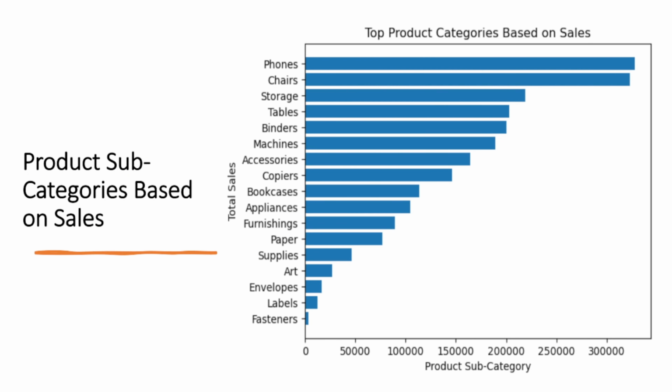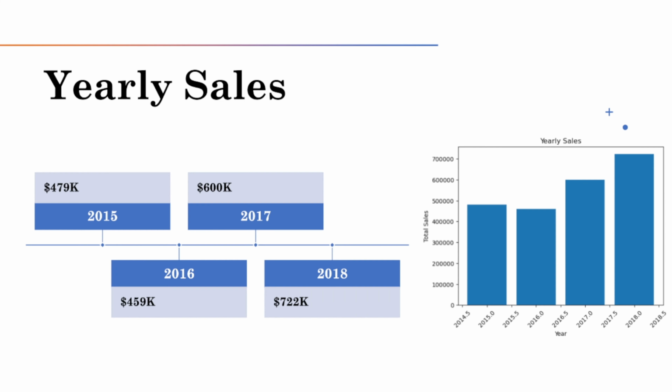Now the product subcategory based on sales. Early on, we saw that technology was the highest selling. Again, we can see that phones, which are a technology product, lead in the product subcategory, followed by chairs and storage commodities. The phones and chairs made sales of more than 300,000. Closing the top 5 list are tables and binders. The least selling products are art, envelopes, labels, and fasteners.